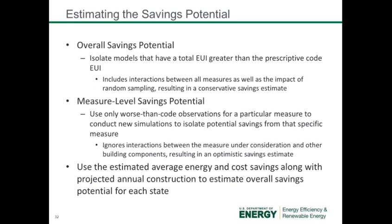So now that we've conducted the EUI analysis, we use the data that we have created and all the data that we have collected to estimate the savings potential. And we use two distinct approaches to address different needs. The first approach is an overall savings potential approach. What we do here is we review the data from the 1,500 models that we create for each climate zone within each state, and we isolate the models that have a total EUI greater than the prescriptive code EUI. This helps us to account for the interactions between all the measures, as well as the impact of random sampling, and gives us a very conservative estimate of the savings potential. So this forms the lower bound of our savings potential estimate.